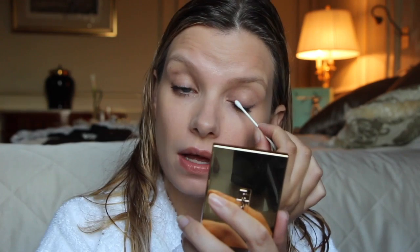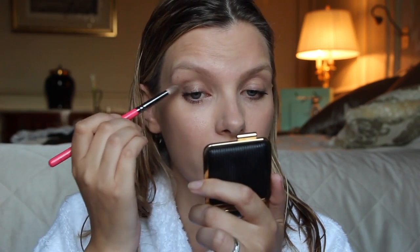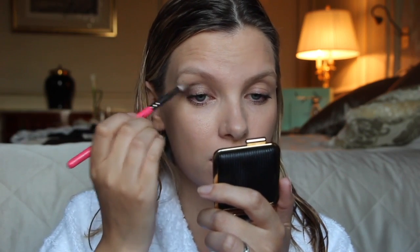So there we go, Q-tip, a bit of eye makeup remover, done. Let's add a little bit of eyeshadow. Another Victoria Beckham product. Read my full review of this on my website before you invest in anything. I'm just going to finish off.